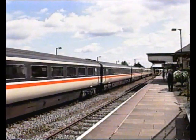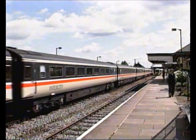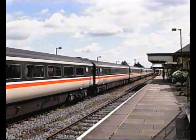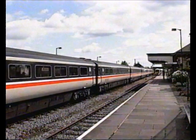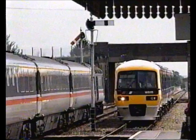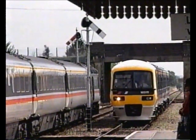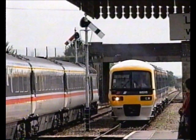The turbo was held outside the station until the HST came to a stop, and then was signalled forward. Original plans indicated that the last units of the turbo order would be outshopped in regional railways livery for this service, but at present, standard Thames turbo units are employed.